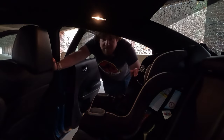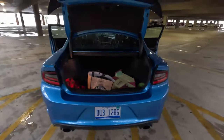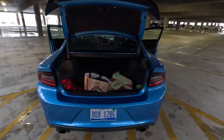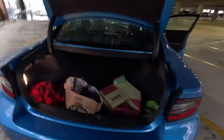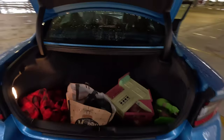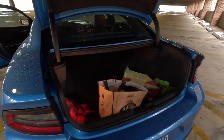Now let's talk a little bit about that storage back in the trunk. Trunk space in the Charger. Well, we have a power opening trunk, hidden button right there, and it opens up nice and wide. Big American sedans are good for large trunk space. And while this does not rival anything from the 80s, I still remember my grandparents' Caprice Classic, this is a very big trunk for this segment.